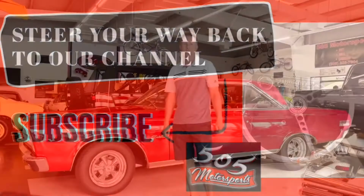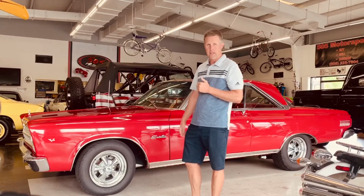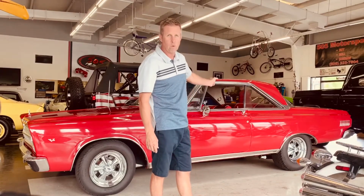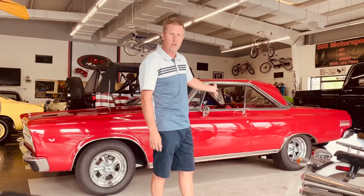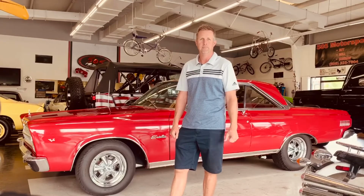So the third thing that I really like about this '65 Plymouth is the fact that this is a one-year body style only. In 1965, the Satellite was derived from the Belvedere line. The only options you could get in this '65 Satellite would be hardtop, which we have here, or convertible. So this being the hardtop, one-year body only, really makes this a unique vehicle to have, and you're not going to see another one driving around the streets.